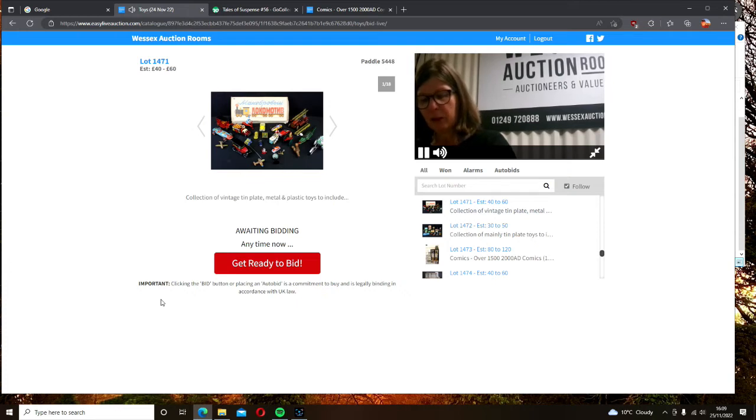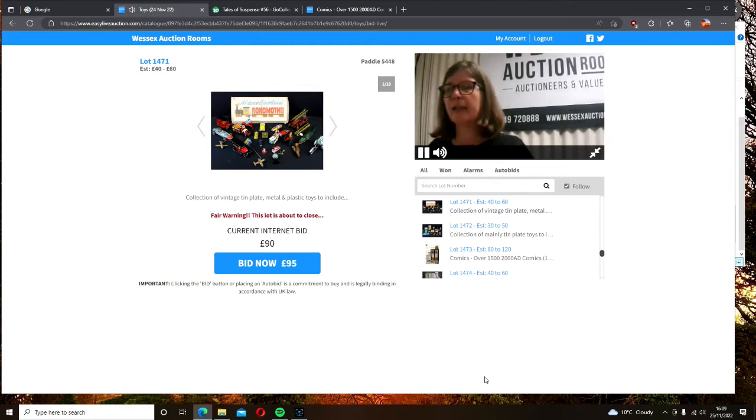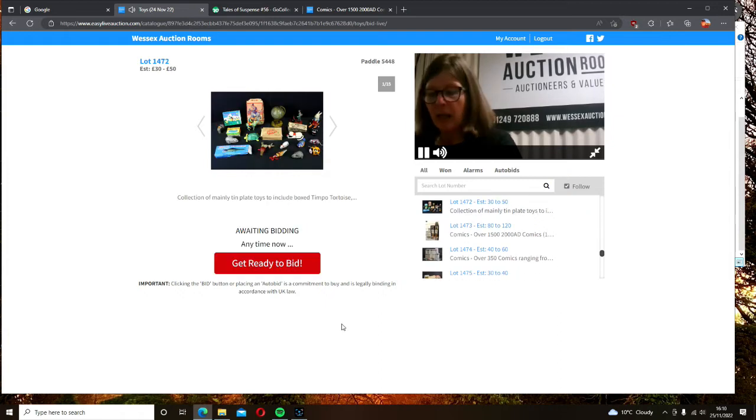1471 is the vintage template metal and plastic. So here we go. The comics are straight in, starting here at lot 1473 with those 2000 AD comics. £80 I have them. That'll give me an indication of how this is going to go. £80 with Easy Life. I mean, it only needs one other serious collector to have seen this, and it's going to go. 95 now. That lot will go crazy. I have 95. Make it 100. 95 then with Easy Life, all done and finished, selling them at 95.